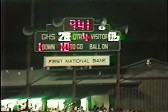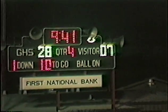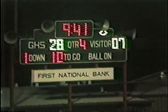Back to Owl with the snap. Puts the toe to it through the upright, and the PAT is good. Guntersville 28, Glencoe 7.